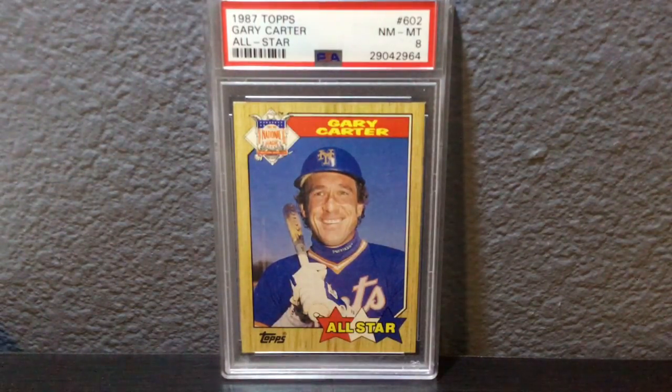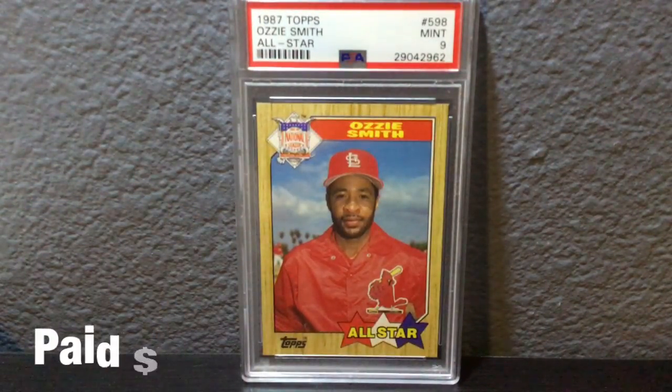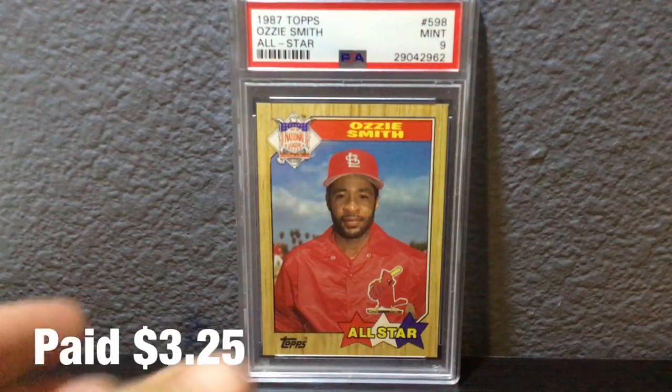There is a Gary Carter All-Star card, so shout out to Carter's kids. Gonna stack these up as I do them. A little bit better grade, a mint 9 Ozzie Smith All-Star card from 87 Topps.